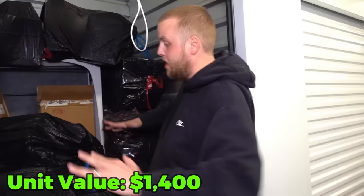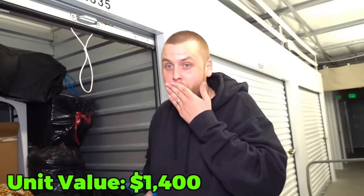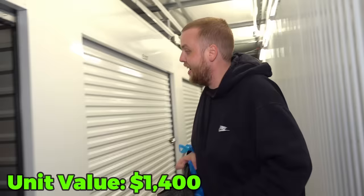Because you can see that they're shoe boxes. I said that in the car. I was like, they look like shoe boxes, but I didn't think it'd be this extent. I was thinking maybe we'd have two bags of shoes down there, not 20 bags of shoes. What the heck? Oh my gosh, let's open this one.